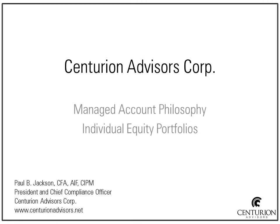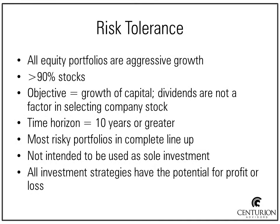This is a short introduction video outlining the various portfolios we offer within our individual equity platform. First, a few words about the risk tolerance of our stock portfolios. Since each of these portfolios carries a mandate to be over 90% invested in equities at all times, the portfolios are considered to be aggressive growth.